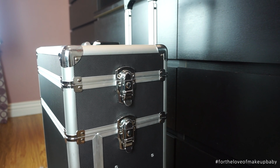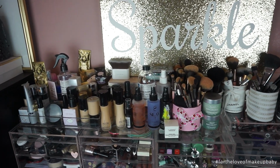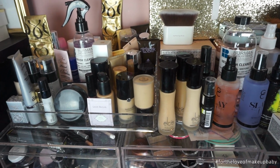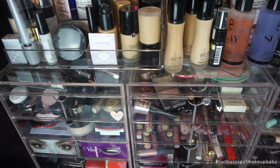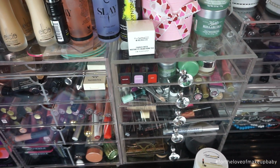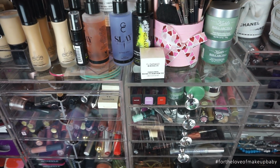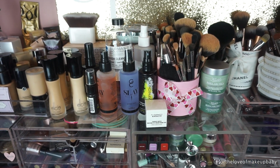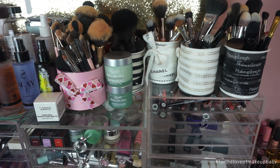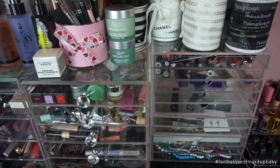So this is my makeup collection. I know it's a lot more than the average, but you guys know I'm a beauty blogger, so I get stuff sent to me all the time. I also purchase a lot of these myself. As you can imagine, it would be really difficult to not pack everything or just to pack a few things because I have so many products, and this isn't even half of it. I have a bunch more in my drawers.